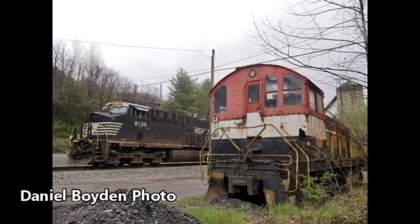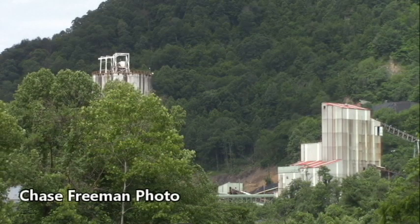Here we see the J80 passing by the Alco switcher. That's the silo for Buck 3 in the background. Just around the curve from Buck 3 is Buck 2.